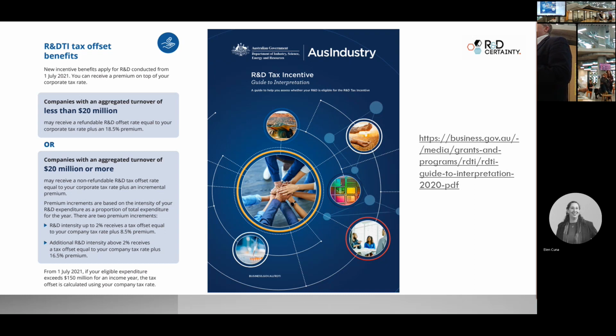Probably a silly question, but I remember this. Does every R&D expenditure need to be claimed? Yes, everyone. CRCs can't make an R&DTI application. Your supporters can, as long as they are registered for-profit organisations, then they can absolutely make an R&DTI application, but they have to make the application themselves.